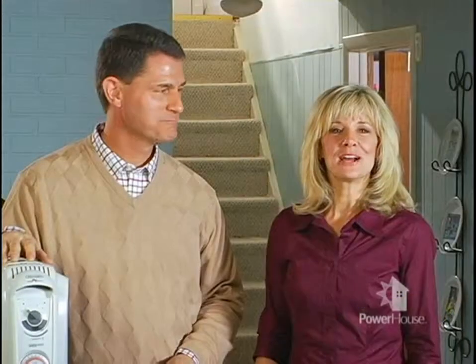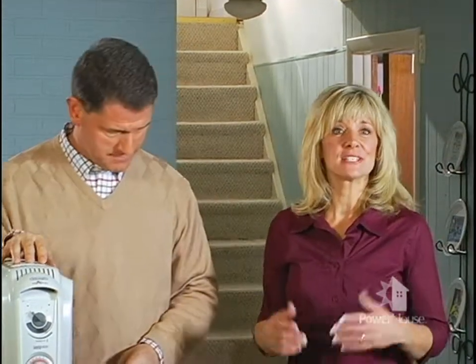Do you have a room in your house that just won't stay warm when the mercury starts to drop? A space heater is a great way to warm up just one room when you don't want to heat up the entire house. Space heaters have come a long way in the last few years in regards to energy efficiency and safety. They sure have, Pete, and there are several different types of space heaters out there to choose from. But the trick is to find the one that's right for the space that you wish to heat.